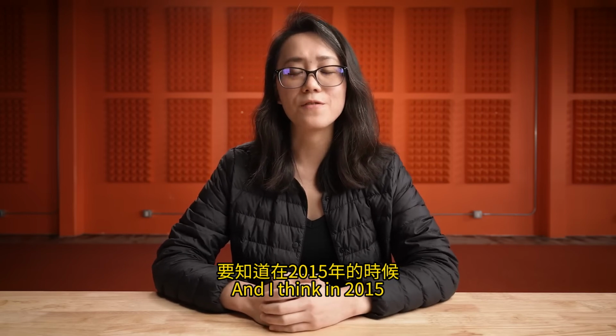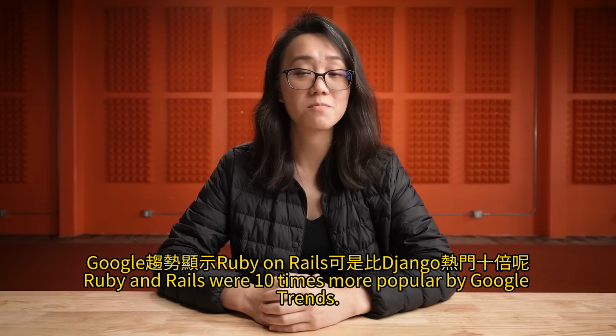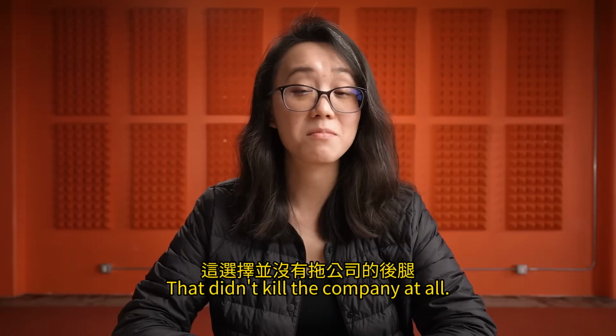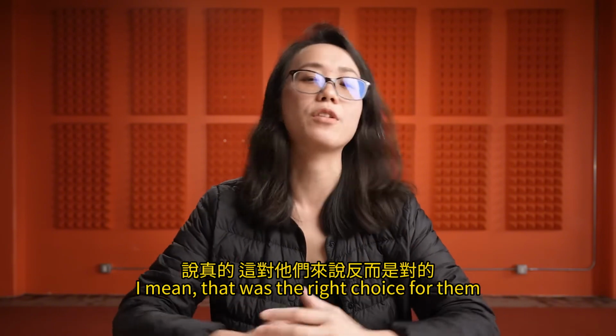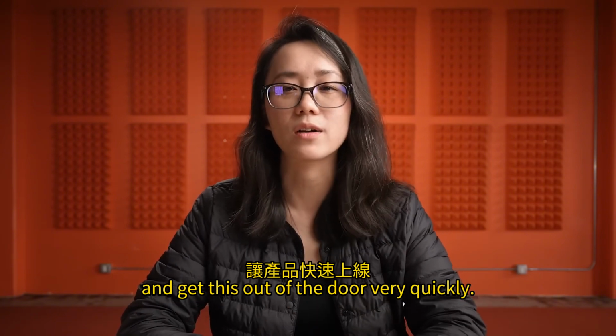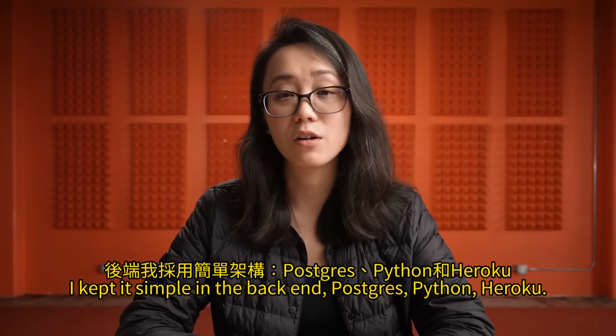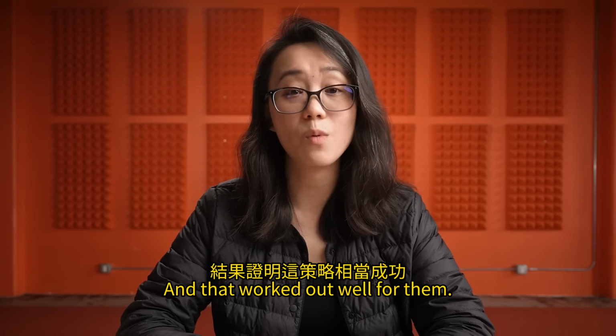And I think in 2015, Ruby and Rails were 10 times more popular by Google Trends. And that was fine. That didn't kill the company at all. That was the right choice for them because he could move quickly and get this out of the door very quickly. And kept it simple in the back end, Postgres, Python, Heroku, and that worked out well for them.